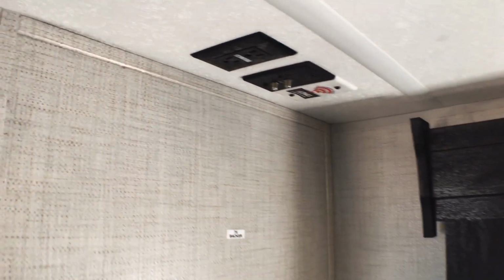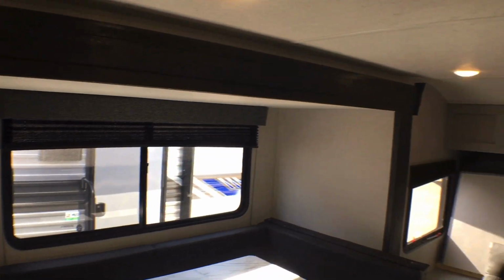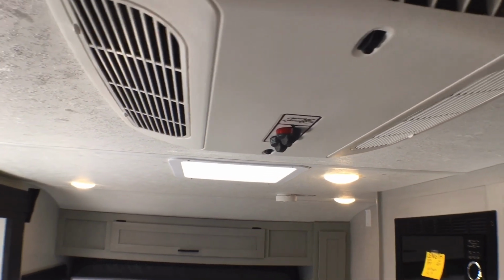And again, just to give you a little better look at the TV connections, you have some right there. And then you are going to have your thermostat for your furnace, as well as a couple USB ports right there. Those are really handy. Now, if we look up top here, your thermostatic controls for your air conditioner are going to be on the air conditioner itself.